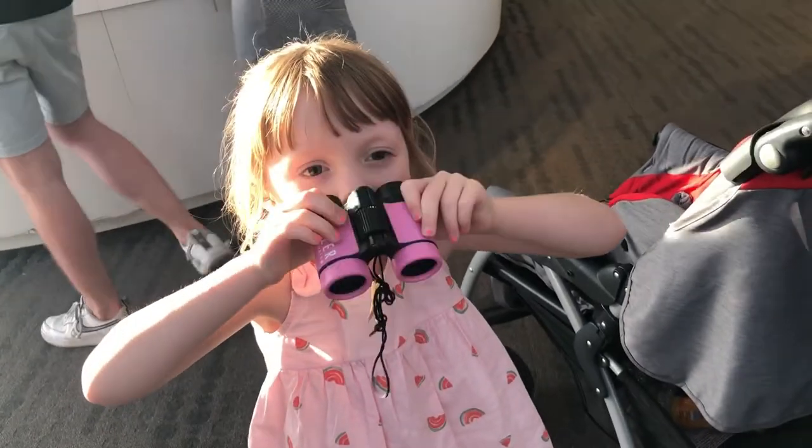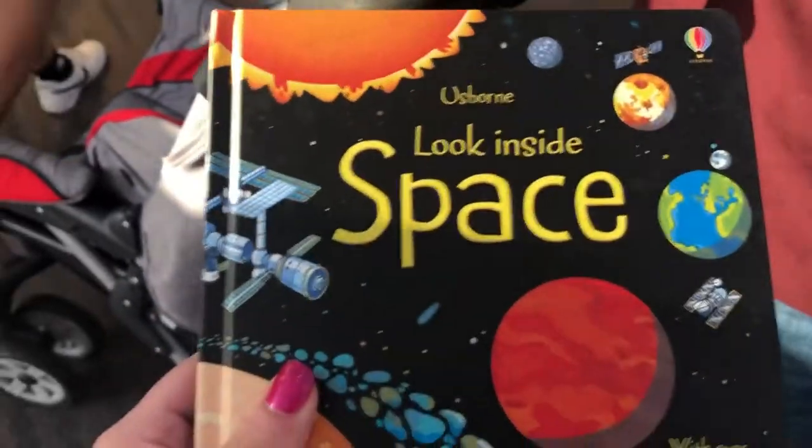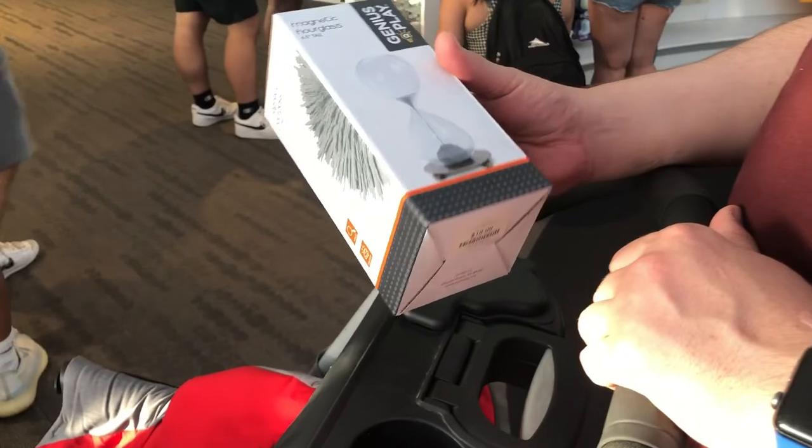Shop. Lexi really wanted binoculars, so we're gonna get those. And then we got this planet making kit, and we got this book, Look Inside Space, with lift-the-flap. And then Brian got whatever this is. Oh, magnetic hourglass, that's cool. So we are gonna get all this stuff and head out.